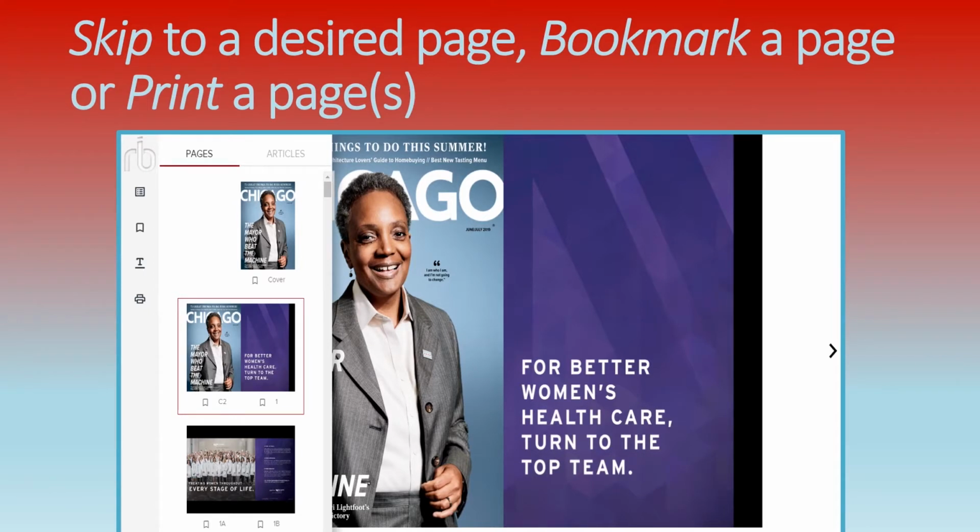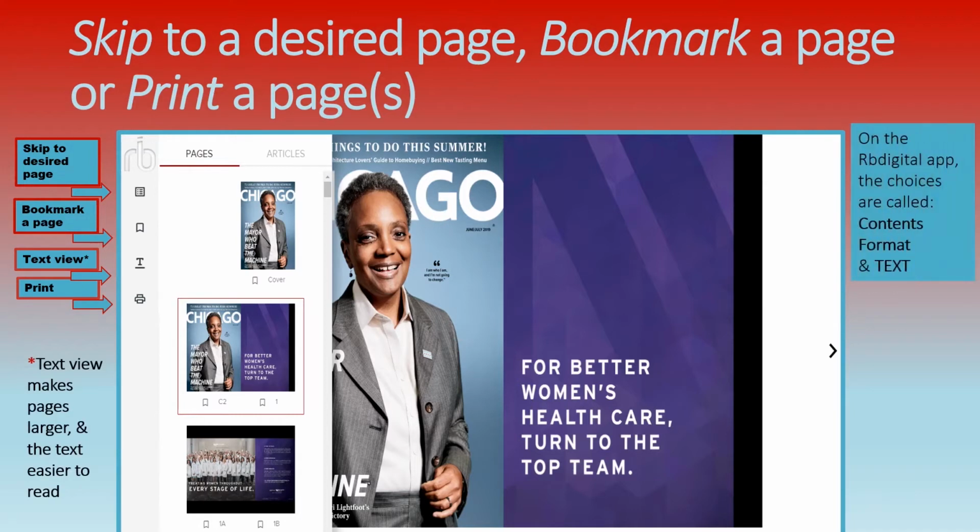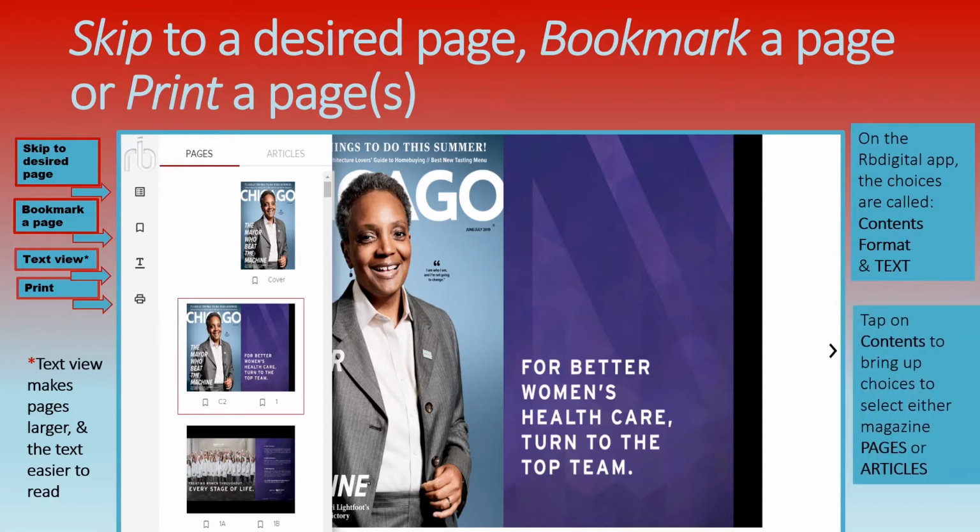The first on the left side is to skip to a desired page. You can also bookmark a page, print the page, or use a really nice option called Text View, which will make the pages larger and the text easier to read. On the RBdigital app, these choices are called Contents, Format, and Text. If you tap on Contents, it will bring up choices to either select the magazine pages or magazine articles.